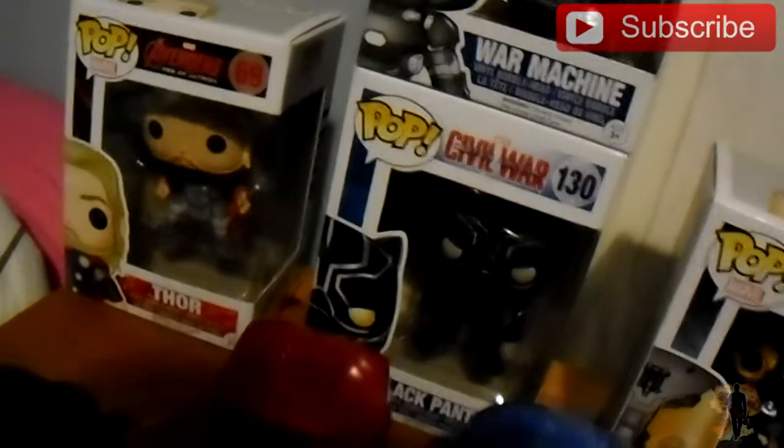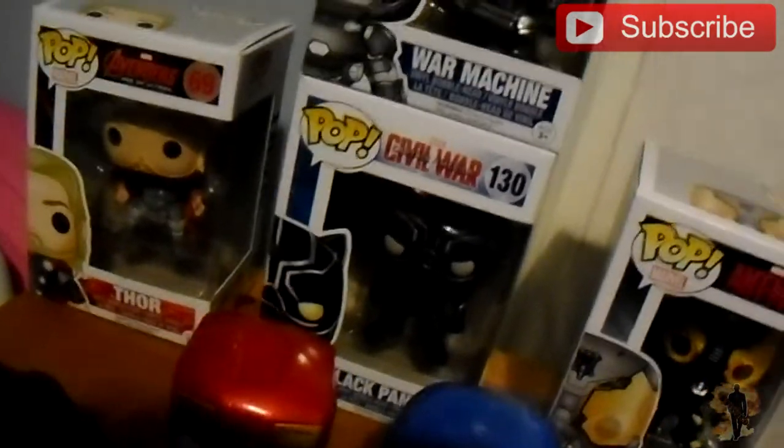I just thought he was so cool, and I was like, I definitely want to get this pop. So the minute I watched Civil War, I went online to Forbidden Planet. If you haven't heard of it, hit it up, get all your pop dolls from there. I got Black Panther, and I haven't looked back since.